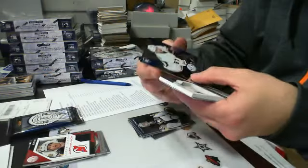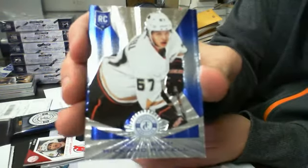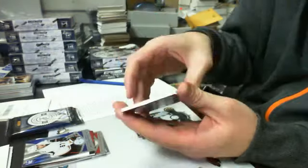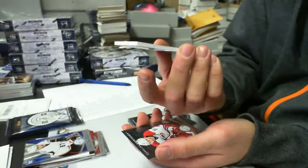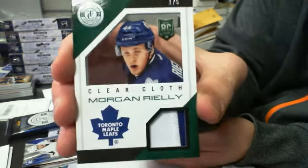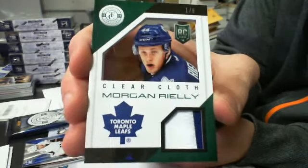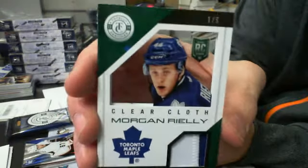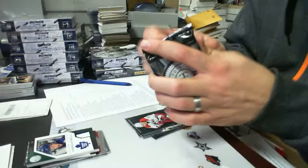We have a platinum blue rookie, Richard Rakell for the Ducks, number 3 of 50. And then we have an emerald clear cloth patch, number 1 of 5 of Morgan Riley for the Maple Leafs. Emerald 1 of 5. Maple Leafs. And here's another thick one.